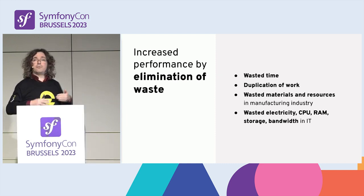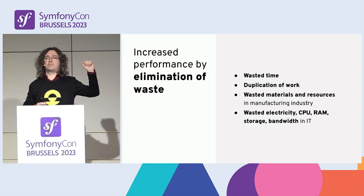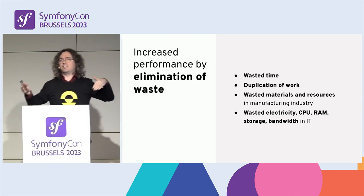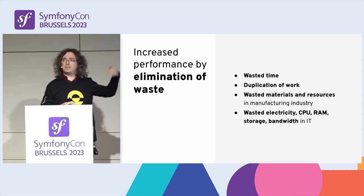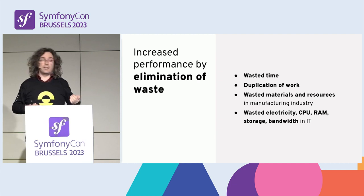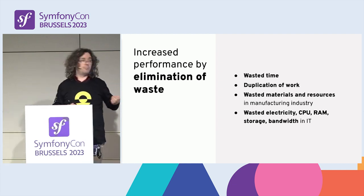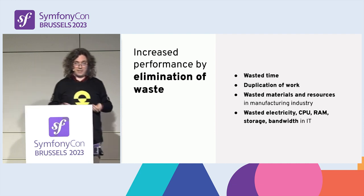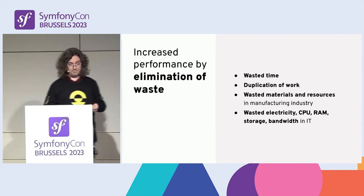Think about if you're in manufacturing. Who here is in manufacturing for any reason? Nobody. Okay. But you can imagine wasted materials and resources you're using to build a product. Or for the rest of us, which is pretty much the entire room, wasted electricity, CPU, RAM, storage, bandwidth, everything that makes our hosting more expensive.